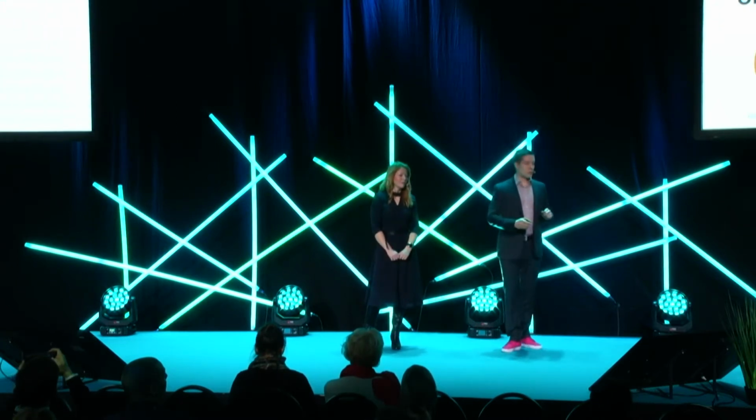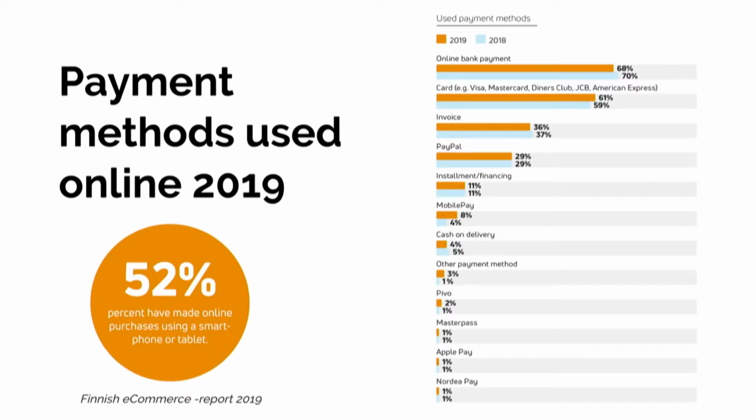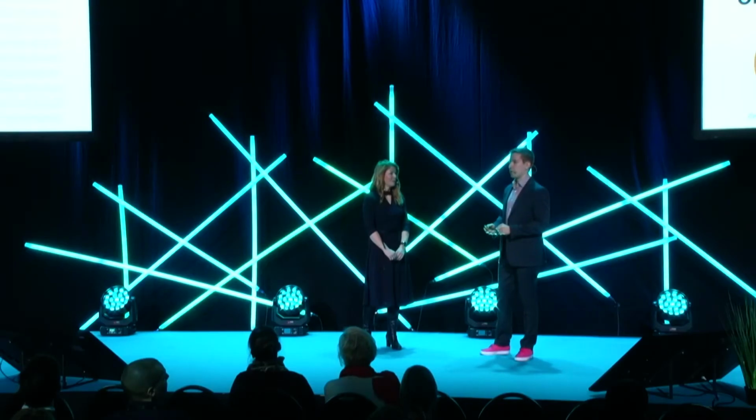What payment methods were used online in 2019? We asked consumers, what payment method have you used in the past 3 months? And they said that we still use online bank payments. The percentage had dropped a bit, 2%, and it has gone to the mobile pay and mobile payments even more. Especially mobile payments are really customer experience focused. It's really easy to buy, really fast, and very good for the consumers.